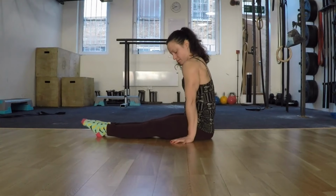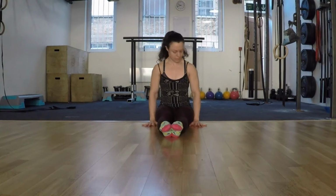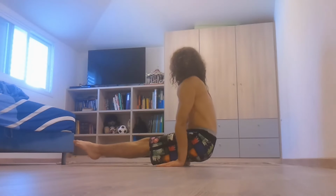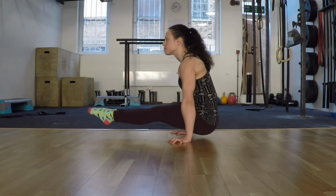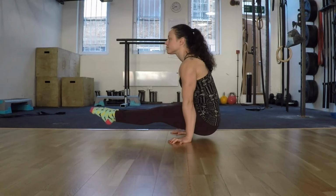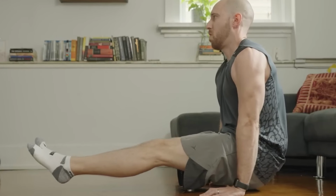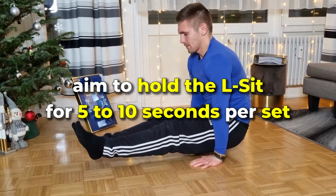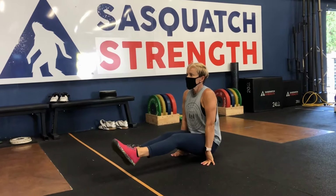To perform the L-sit, begin by sitting on the floor with your legs extended straight in front of you. Place your hands on the floor next to your hips, fingers pointing forward. Engage your core and press down into the ground with your hands, lifting your entire body off the floor while keeping your legs straight. Your body should form an L shape, with your torso upright and legs extended in front of you. Hold this position for as long as possible, aiming to maintain good form throughout. For beginners, aim to hold the L-sit for 5 to 10 seconds per set. Start with 2 to 3 sets, resting for 30 to 45 seconds between sets.